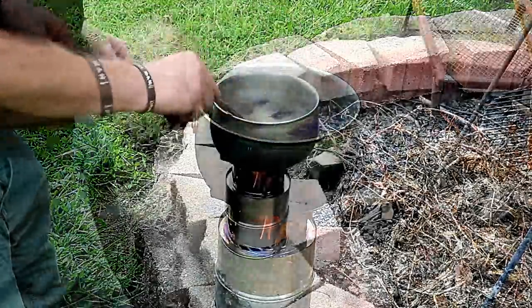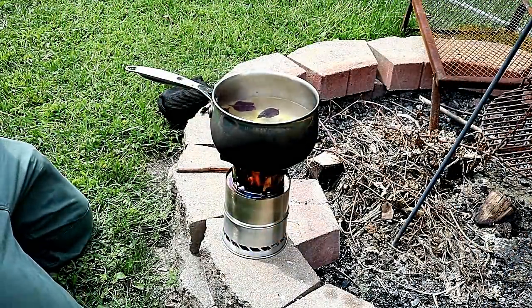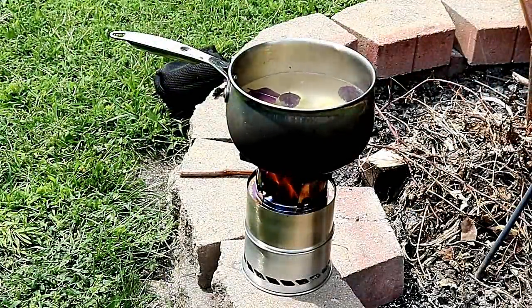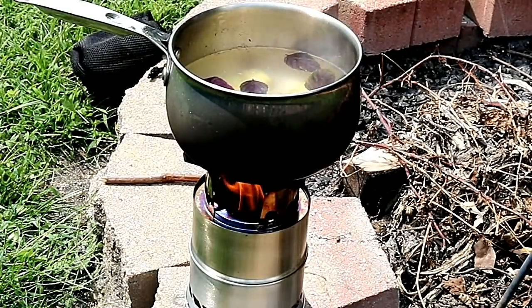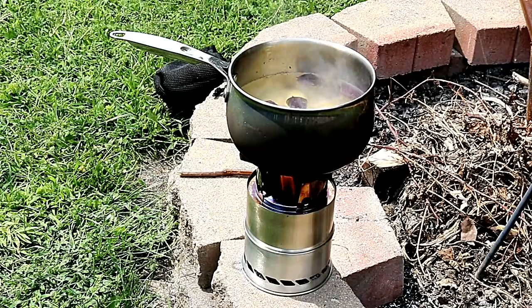And one thing I wanted to point out is that it was a really hot day outside when I originally filmed this. So the fact that you see steam coming from the water means that the water is getting pretty hot. And if I wouldn't have had to leave and stop filming, I'm sure I could have got it to a full boil after a few more minutes of using it.